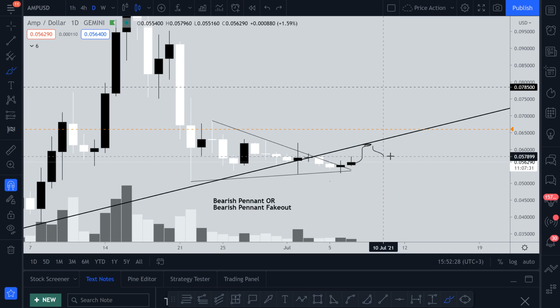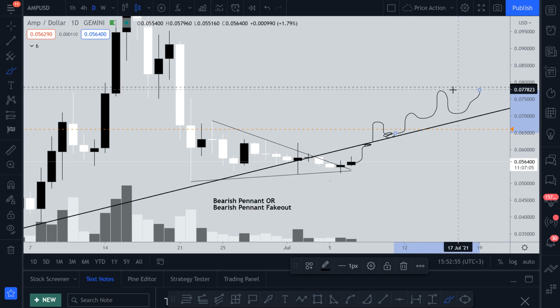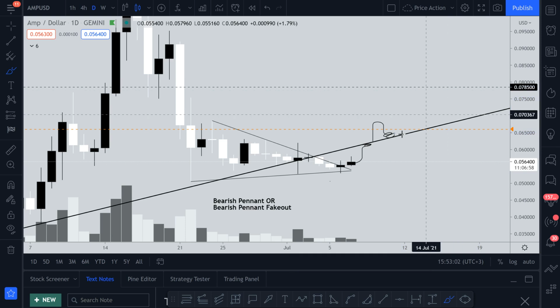The other case scenario that can happen is that we could come back to retest this trend line, and then we could break out above it, right, which would be pretty great to see, and then we could come back to retest it to see if support will hold. If support holds, then I think that we will continue to trend in a slow and steady sort of way, retesting our previous all-time highs, starting with the 0.076 level and then moving up to the 12 cents level, right? So that's case scenario number 2.